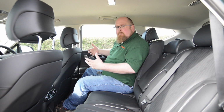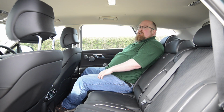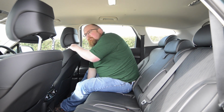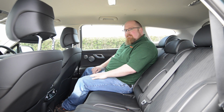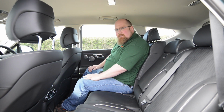Then comes the flexibility sat in the back here of the GV80. As you can probably tell from these seats already, yep, I can recline them, and I'll be really nice and relaxed for a long journey. But not only that, I can also slide the seats forward and back, so it means I can increase the boot capacity and get any large bulky items in there. So yeah, that is something I really do like about the GV70. It's got loads of spec in here, loads of kit.